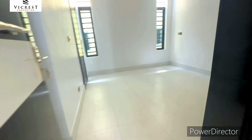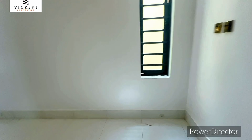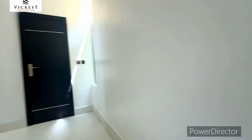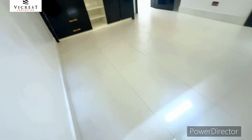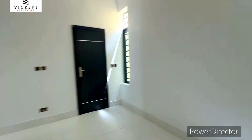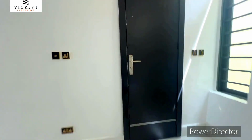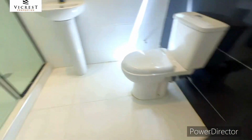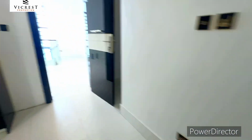Wow, this is beautiful. What I love about this house: the sizes of the bedrooms, the ventilation, the height of the building. So you can have enough ventilation. This is luxury indeed.